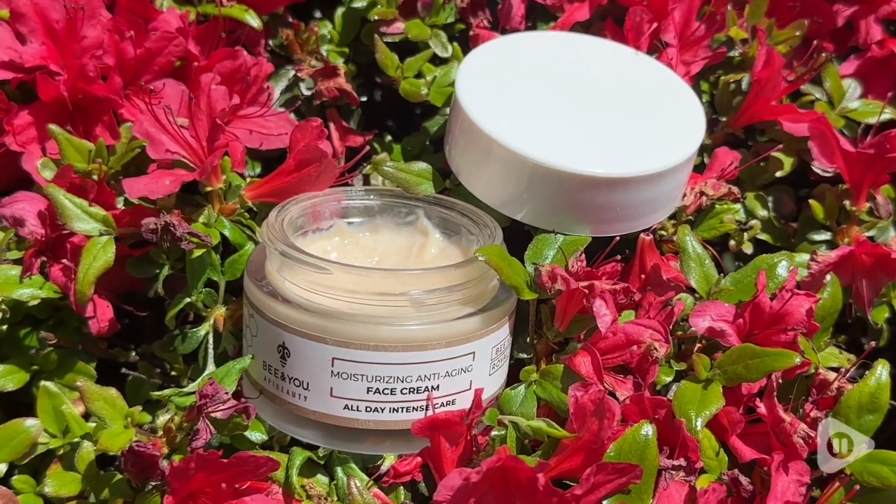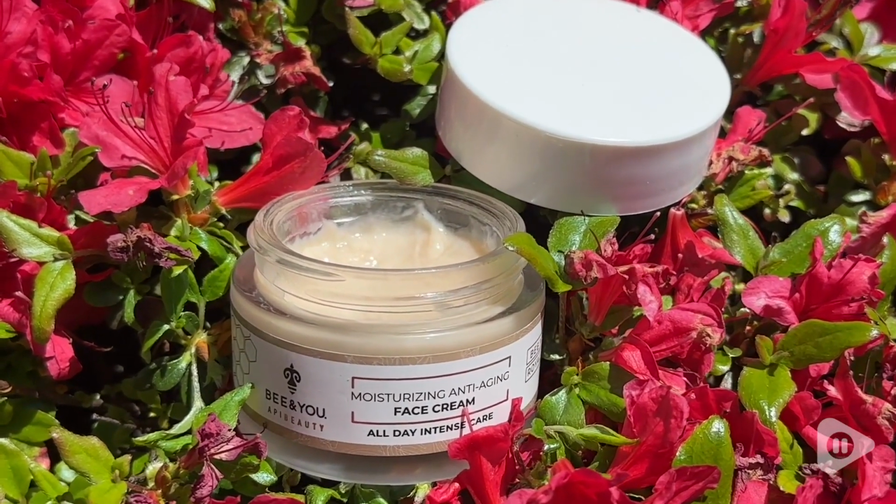I've always been self-conscious about my eye areas because of scars, and this cream has given me confidence in my skin again. I enjoy using B&U and think it will be a wonderful gift for a friend or a loved one. I love it. I highly recommend it.